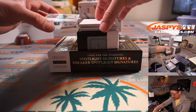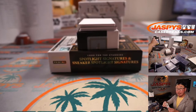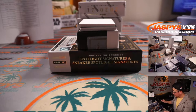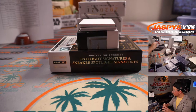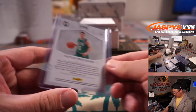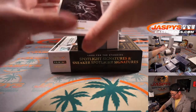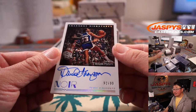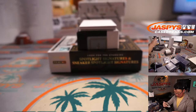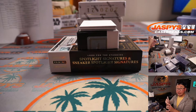Oh, there's a thin card here. It's private signings, Payton Pritchard for Tommy Yu and the Celtics. David Thompson, snapshot signatures, 92 out of 99. Nice auto for Denver, Matthew O.